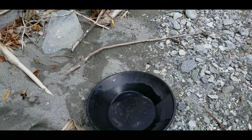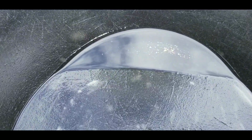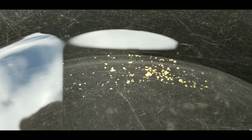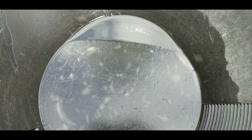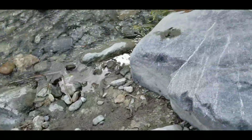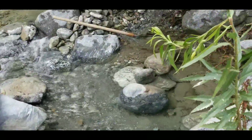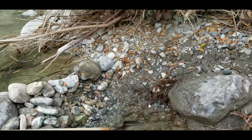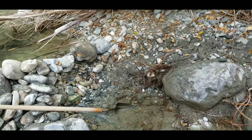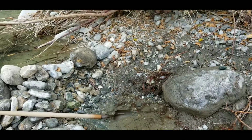Okay, due to the black sands and the size of my sluice, I had to do a clean out. But this time we got some color. Alright, so we've moved, actually we moved a little bit of material, but there's a lot there to keep going. I'll just keep working back right towards the tree, towards the water line. I'm just going to work right up through here. See what happens.